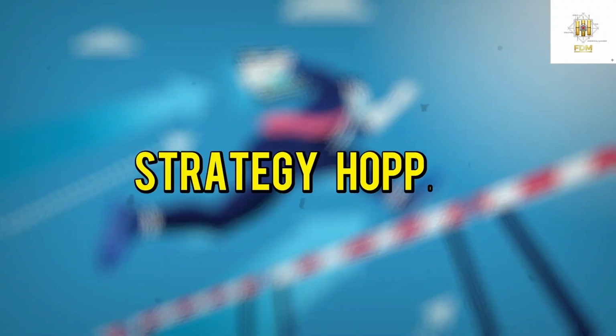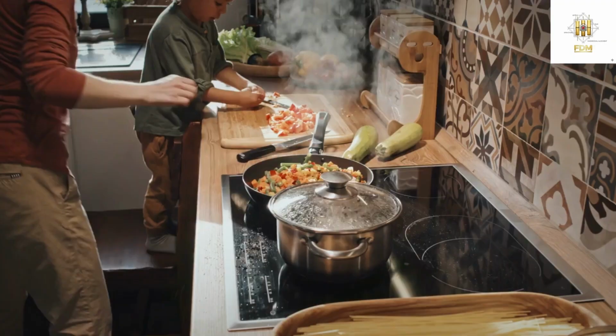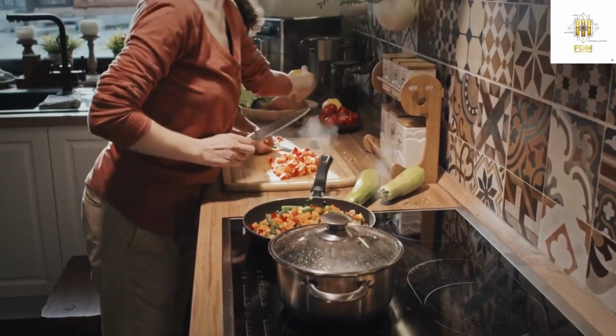First is strategy hopping. It's like changing your workout routine every week and then wondering why you're not seeing results. You never give your edge time to play out. Second is overcomplication. Remember our kitchen analogy. Too many tools create confusion, not clarity. Third is blind copying. It's like wearing someone else's prescription glasses.